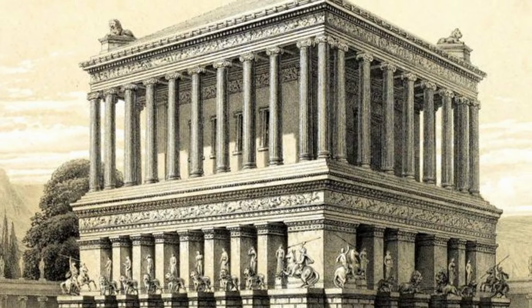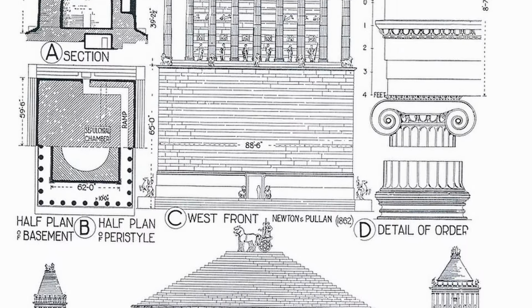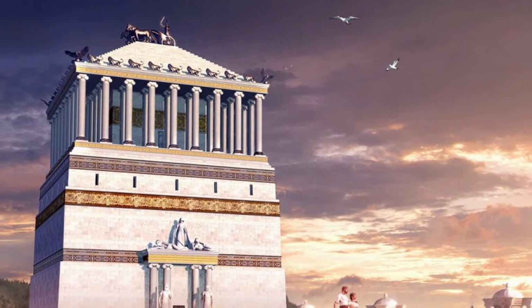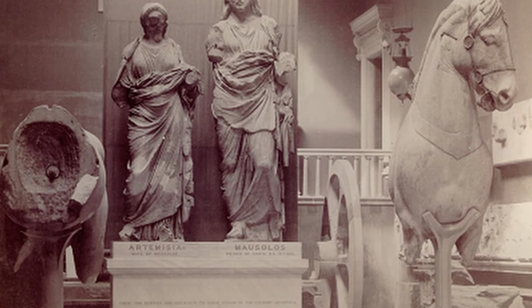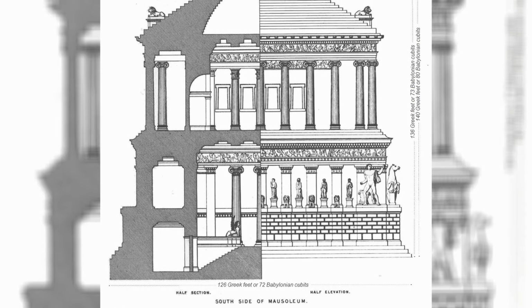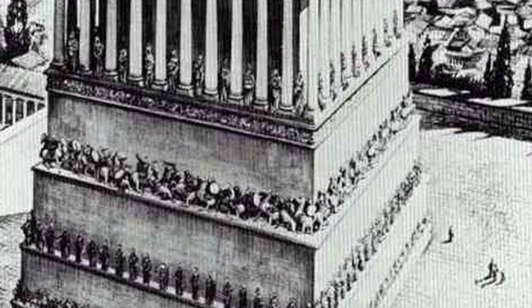The mausoleum was a remarkable feat of architecture, standing over 45 meters tall and featuring a grand staircase, a series of terraces, and a large central chamber. The mausoleum was adorned with elaborate sculptures and decorations, including a series of reliefs depicting scenes from Greek mythology and battles. The tomb was topped by a massive step pyramid roof, which was decorated with a sculpture of four horses and a chariot, symbolizing the journey of the soul into the afterlife.